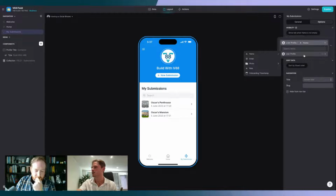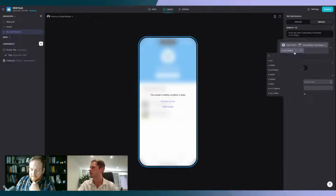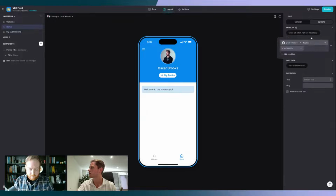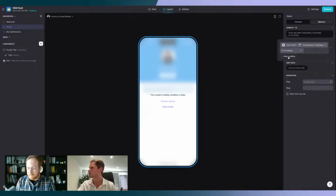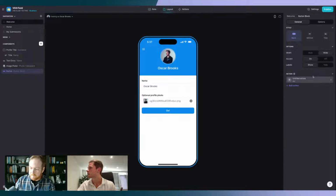So what I'm doing here is just only showing the welcome screen until someone signs up, so that we can then only show the home and submission screen. So on the submission screen, we want to see it when the user profile's onboarding timestamp is not empty, which is correct. And the same here. It's not empty. Great.